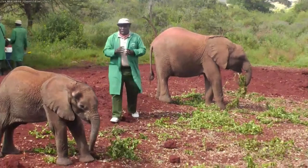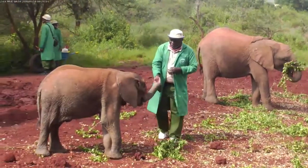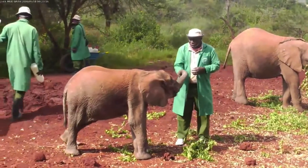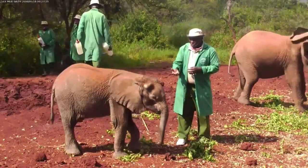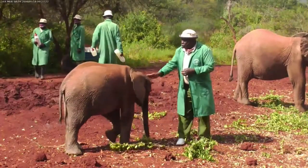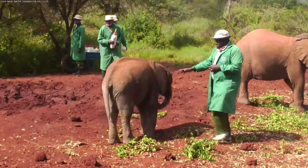Close to me now is the latest arrival we've got in the nursery, an elephant by the name Olorian, a very soft, polite, and gentle girl who only came in about a month ago, who was rescued from the Masai Mara, who was also identified alone within the park, who was observed for some time.